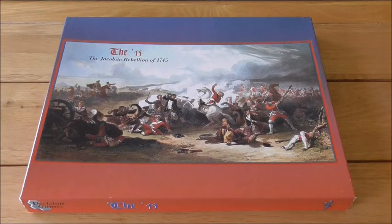Hello there, I just wanted to do a quick video on this game I found yesterday. Bought it in a second-hand shop. The 45, the Jacobite Rebellion of 1745. Now this little gem, believe it or not, was on a shelf with all the jigsaw puzzles.